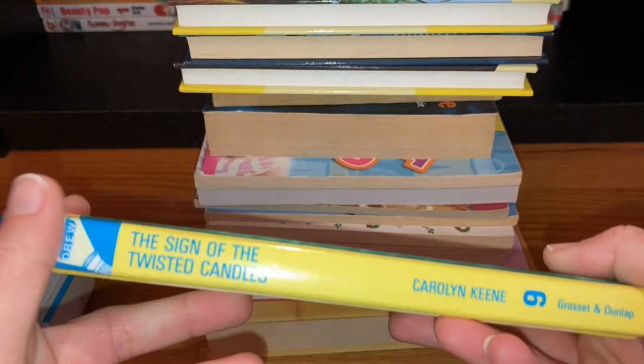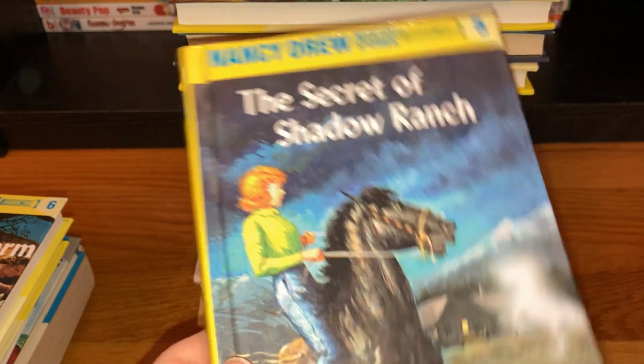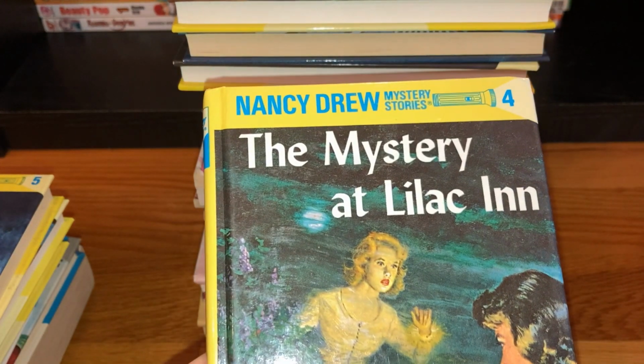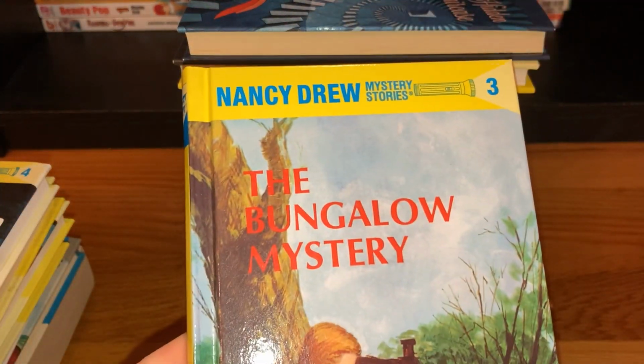So next up we have the Nancy Drew extras, which this one is number 9, The Sign of the Twisted Candle. So again, these are all going to my niece. The Secret of Redgate Farm. Then number 5, The Secret of Shadow Ranch. So you can see I had a good amount of the Nancy Drews. This is The Mystery at Lilac Inn, which is number 4. Number 3, The Bungalow Mystery.